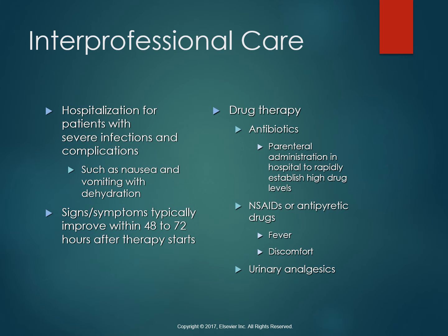Interprofessional care includes hospitalization, and this is again for patients with severe infections or they have nausea, vomiting, and signs of dehydration. The patient with mild symptoms may be treated as an outpatient, and the antibiotic treatment is pretty lengthy for pyelonephritis, anywhere from 14 to 21 days. When that initial treatment does resolve those acute symptoms and the patient is able to tolerate food and drugs, the patient is discharged from the hospital on an oral regimen.